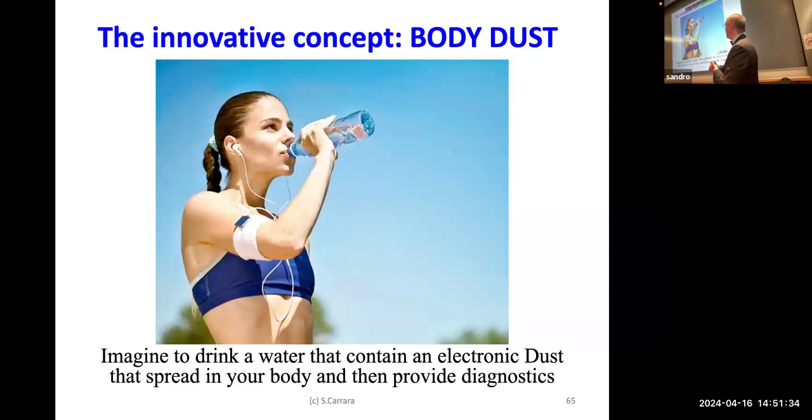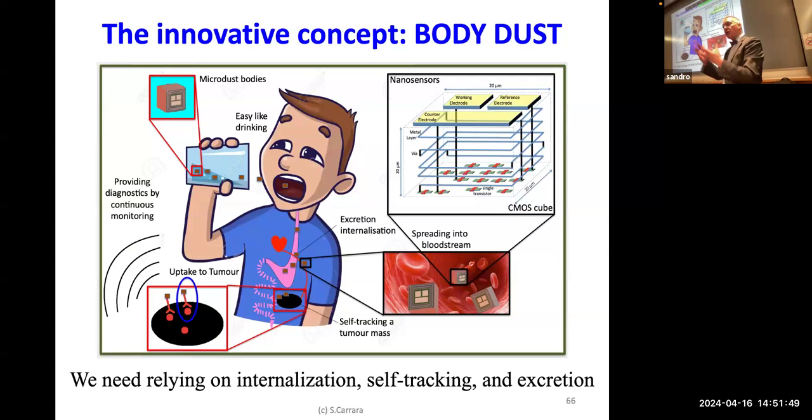So what is the idea? The idea is to have, as I said, a diagnostic dust so small that we can just drink a glass of water, apparently with nothing inside, and then get that diagnostic spread in our body. So of course, the main concept is to have small enough CMOS particles containing all the sensors we need that can go through the digestive system, pass through a mechanism that is called internalization to the bloodstream. And once they are in the bloodstream, for example, self-tracking a tumor mass, they can stick on the tumor and provide telemetry. They can stick selectively in the tumor. It's enough to have the antibodies specific for the tumor cell.